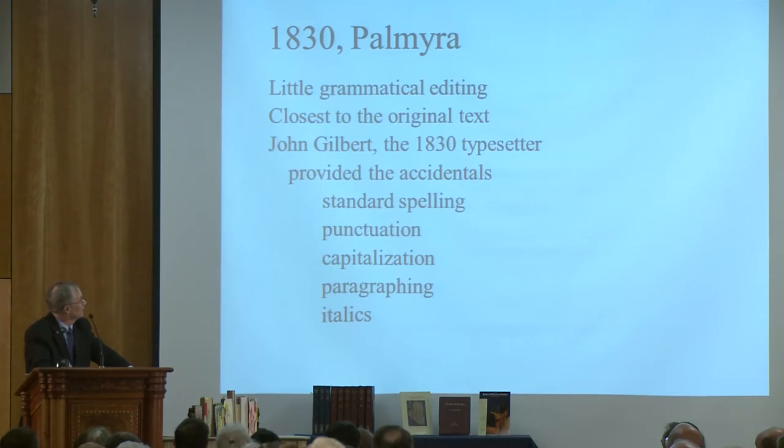John Gilbert is, well, let me just say that the Palmyra edition is the closest one of the printed editions to the original text if you take the language, the grammar, into account. It nonetheless has got numerous errors in transmission that occurred. There are a few errors, I think, in the original manuscript itself, and there's transmission errors as the scribes copied to make the printer's manuscript, and then the typesetter is going to make errors.